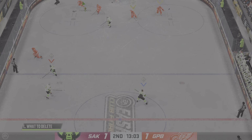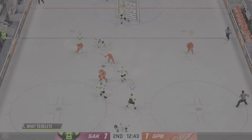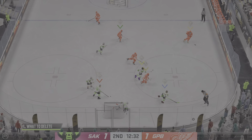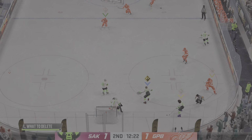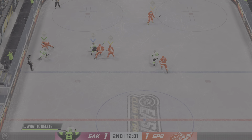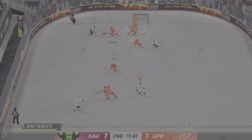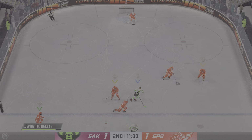The Wings gain possession along the wall. Slides it over to Sautner. And he takes a shot. Oh, how did he stop that one? Wow. Los Angeles plays it up the ice. Vancouver's got control of it now from their own end.